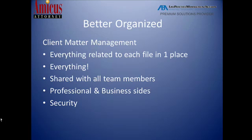For each client who retains us to accomplish something legal on their behalf, we open a client matter file, and we store information in the paper world in that big Redwell folder where we put the pieces of paper, our notes, our documents, communications with the clients, business cards, everything else. And we organize ourselves by that.